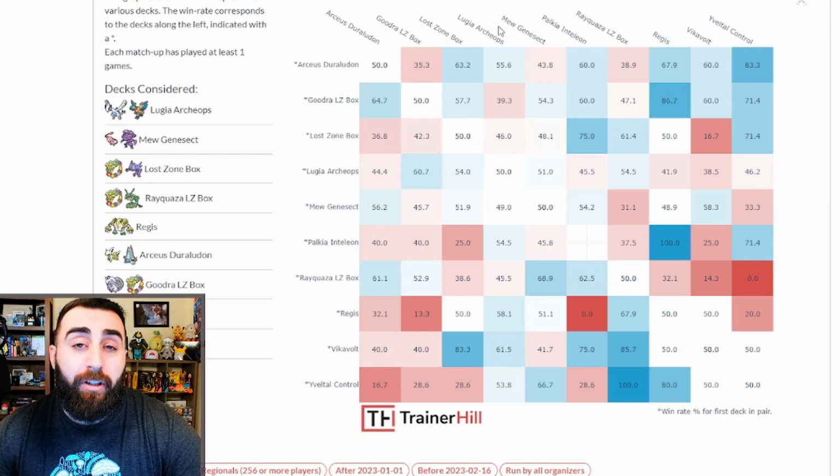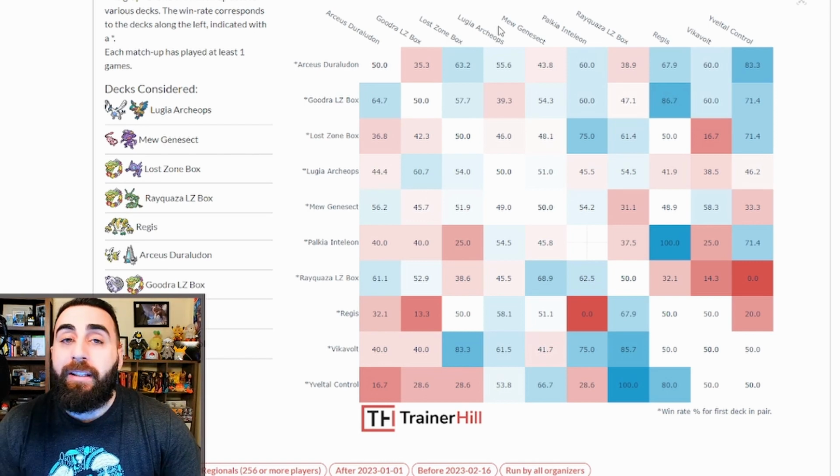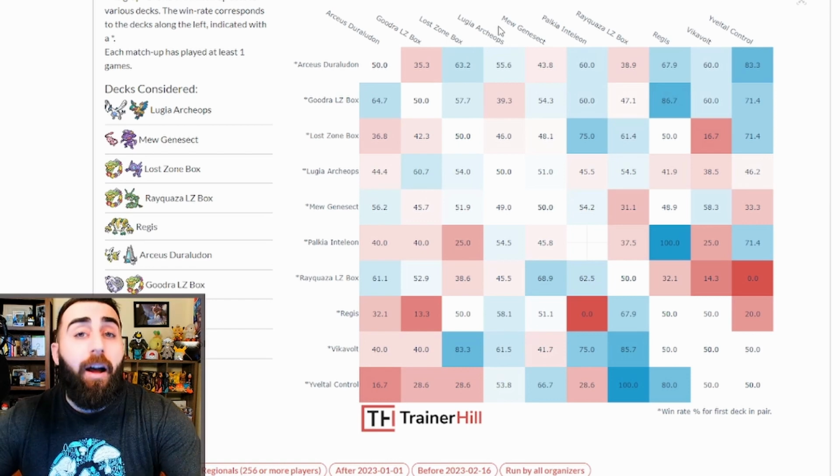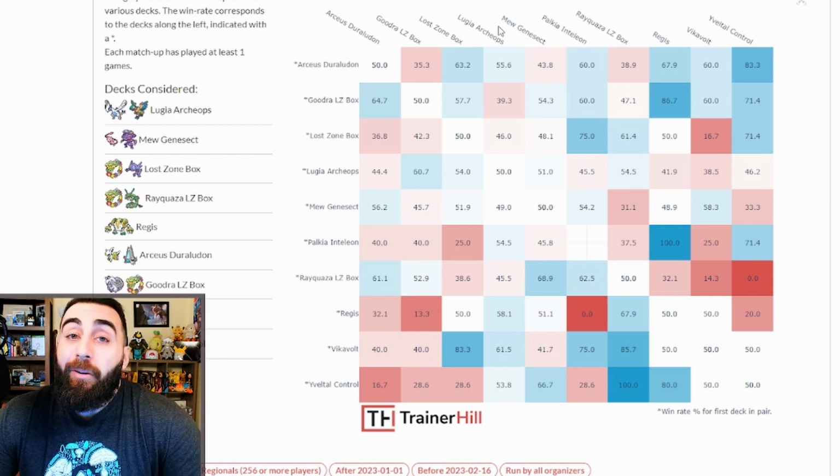Lugia runs solely special energy. So if they don't have a way to turn off the, what's it called, the Skyscraper ability, they're not going to be able to hit you. Yeah, maybe they can get a knockout with your Yveltal, but you're probably going to come back and counter KO, and that might be the only KO they get.